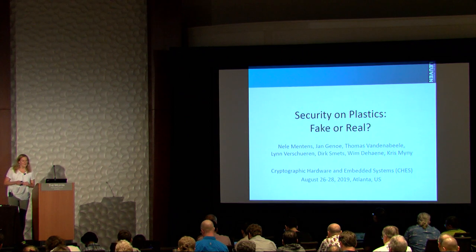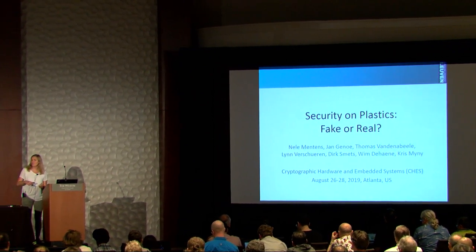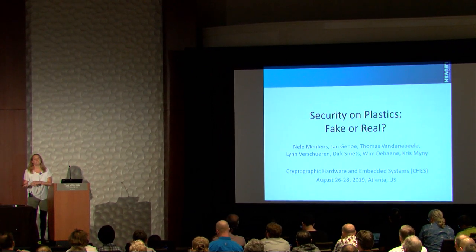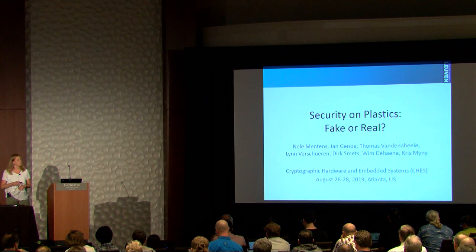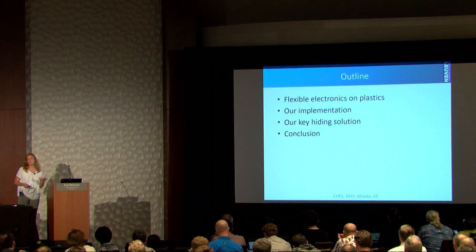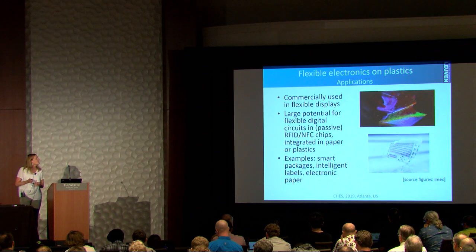Okay. So in this work, we investigated the possibility of adding security to chips that are fabricated on plastic substrates. And it's a collaboration between KU Leuven and IMEC. So first I will say something about the technology, then about our implementation and our key hiding solution, and finally I will draw some conclusions.